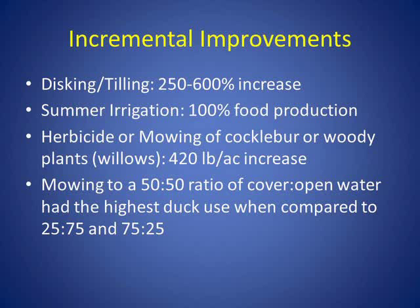And I mentioned trying to focus on incremental improvements. I guess this kind of reiterates what I had shown in the previous slide. Disking or tilling, if that's all you do, you can get a 250% to 600% increase in waterfowl food production. If you can do some irrigation, you can double your food production. Cocklebur management, or cutting back woody plants like willows or cottonwoods. Some of the research has shown that you can get a 420 pound per acre increase just through doing that.